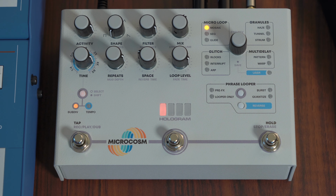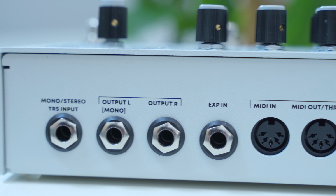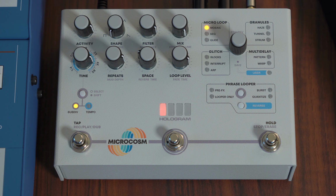The first pedal I want to explore today is the Hologram Electronics Microcosm. It's essentially a granular effects processor. It's really a lot of things, as you can see by all of these little modules included. But you can kind of think of it as like an insanely affected delay pedal that you can turn the mix all the way up on to create granular effects.